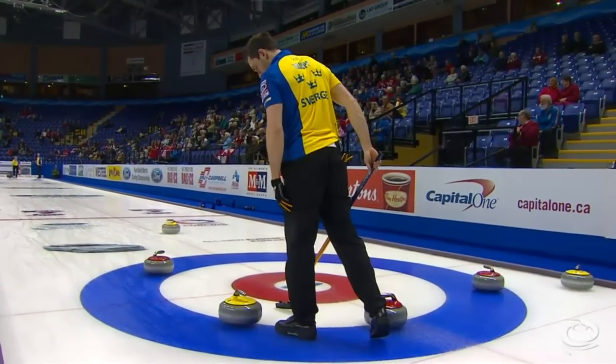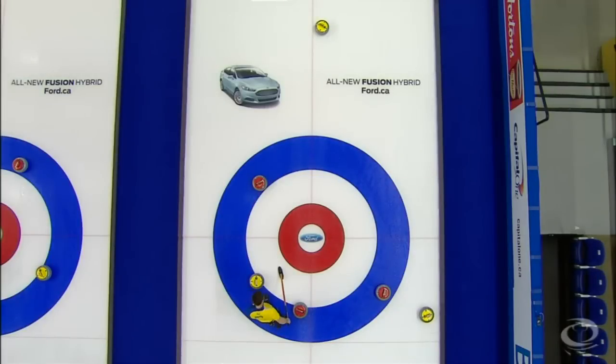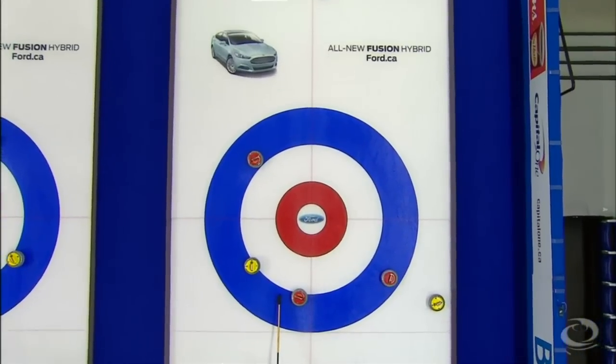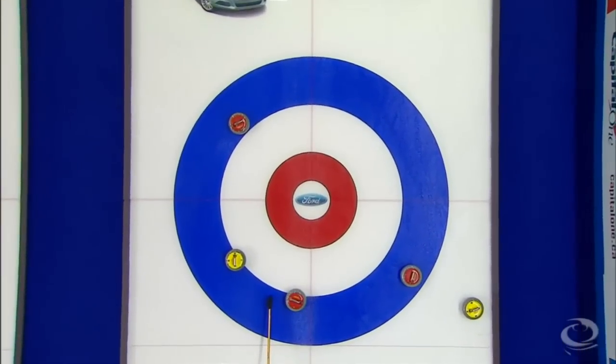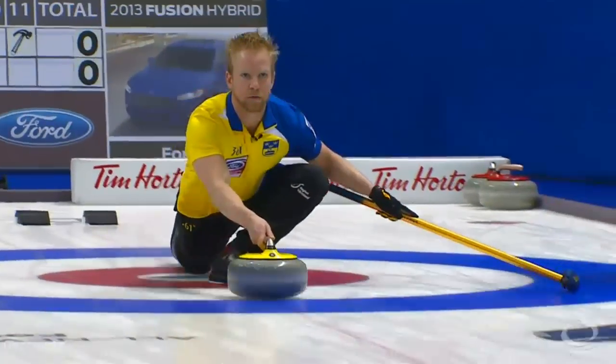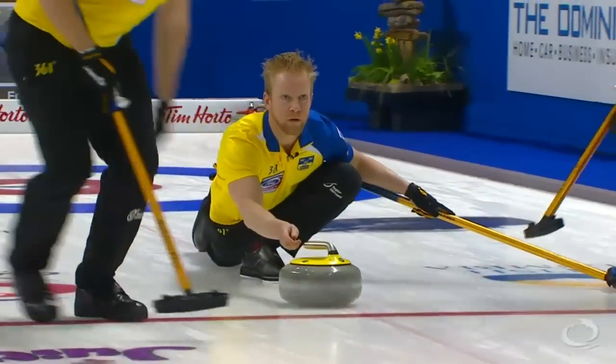Well, again, a long look of who's shot. If the yellow was definitely shot, they may have even selected to go around, draw the shot rock around the center guard. But if not, you have to make a play on this one if the red is shot.